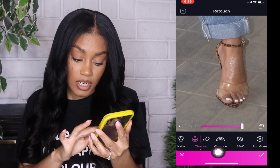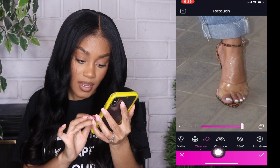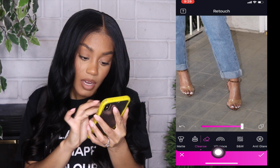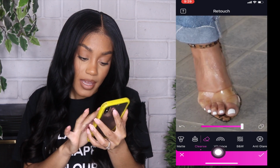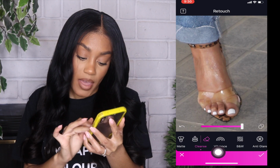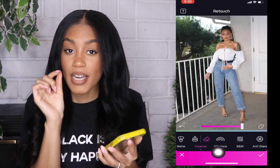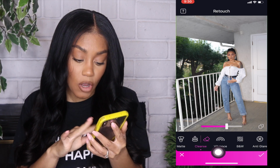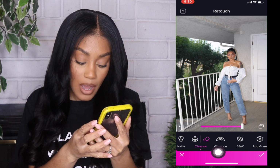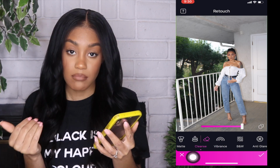Then I also need to zoom in on my feet because I'm pretty sure I accidentally went over this with my feet. Yep, I sure did. You just want to make sure you clean that up and get that off of your toes. The biggest mistake I think a lot of people make when editing pictures is that they don't zoom in and double check before they set everything in stone, because one thing about Facetune is once it's set, it's set.